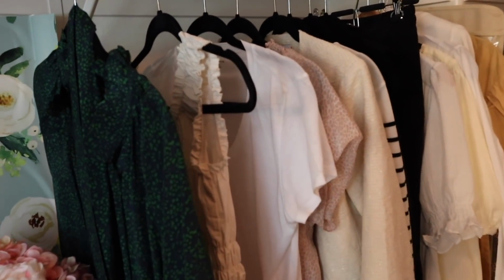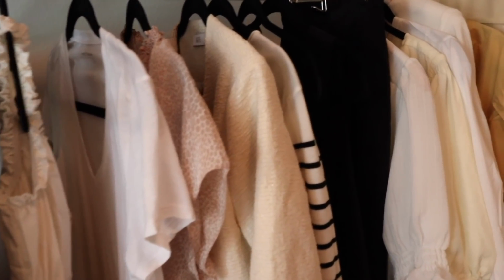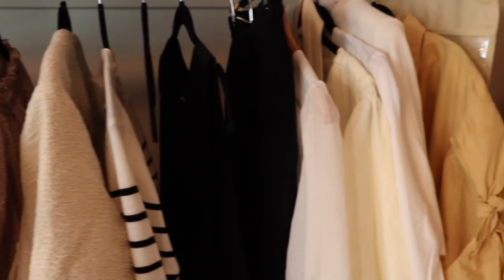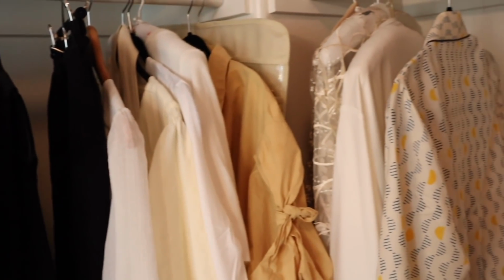So if it works better for you to hang up your extras, then by all means do that. And I've been leaning more toward that lately. Even though I like to fold my t-shirts and jeans and sweaters, sometimes if I think, okay, I'm going to be wearing these this week, I will steam them and iron them and hang them up so that when I'm ready to wear them, there's no issues with wrinkles.